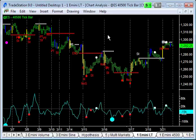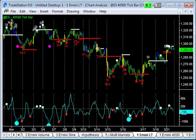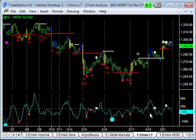Looking at the bigger picture in terms of tick bar charts, the 40,500 tick bar chart. This was the destruction we had last week with the E-mini going down to the 1240, 1250 levels, and you can see the amount of selling down here was less and less. We'd had the exhaustion selling earlier on, and this was really not very big in terms of exhaustion selling.